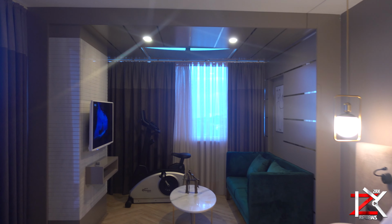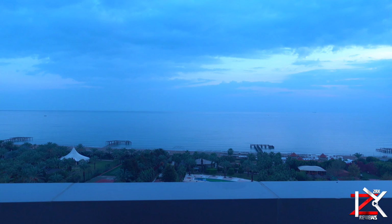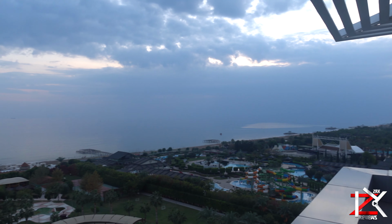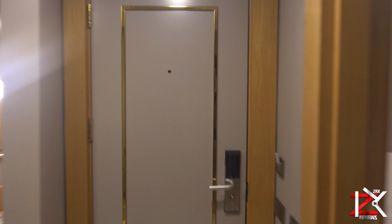Obviously, price of this room will be more compared to other rooms, but what you get is a bigger bed, jacuzzi bathtub, beautiful horizon view from the balcony, spacious room, exercise bike, a settee to relax, and there's plenty of mirrors that I came across.